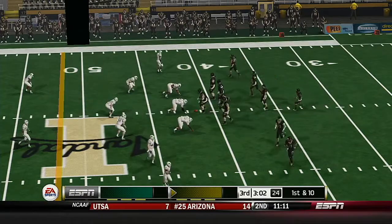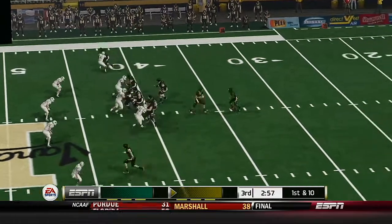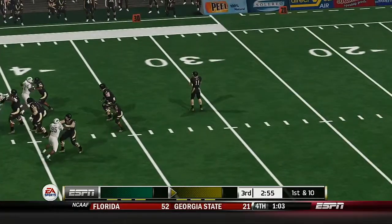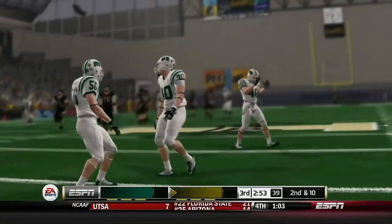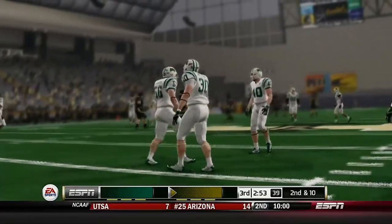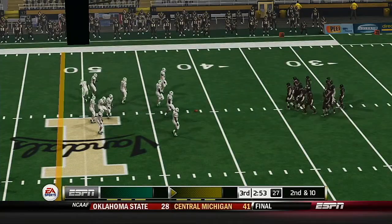Ball on the 41-yard line. He throws quickly, and it's almost intercepted. That was textbook coverage by the defense. That's exactly what you want to do on every single pass play, but it doesn't always happen.